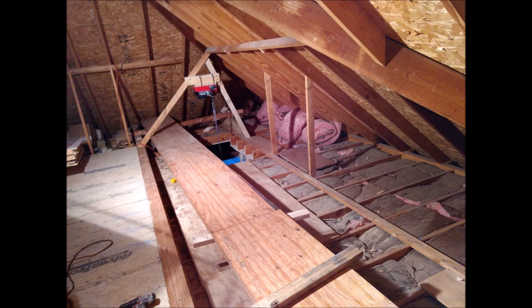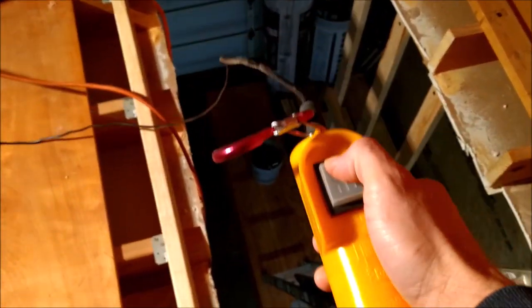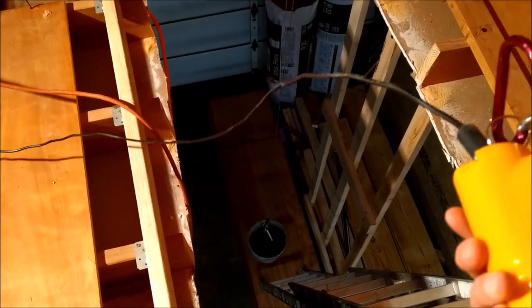And then for additional reinforcement, I've got this big heavy angle bracket which is specifically designed for this on both sides of that joist, so that joist isn't going anywhere while it has something sitting on it. And then I've got my crane controls. I've got them on a really long wire so that I can either be down there on the ground and control the crane, or I can be up in the attic.